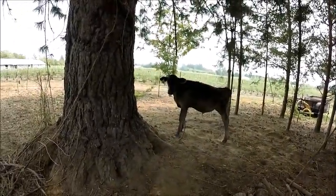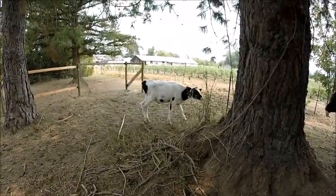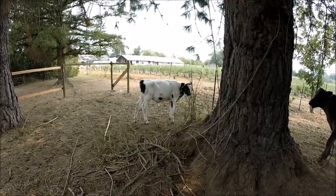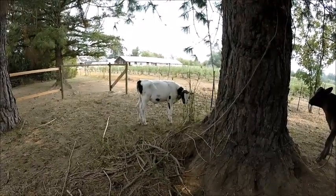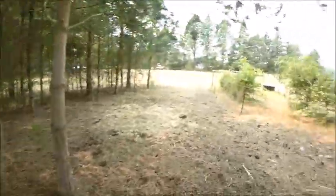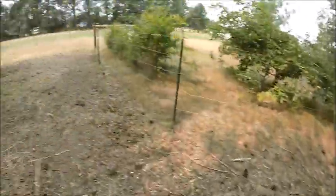The antibiotics did the trick with him. Haven't had any coughing. Every once in a while I'll have a cough, but sometimes cows just swallow something that's not right or whatnot. So yeah, happy cows. They seem to love the little pen that I built for them. They love it back here. This is their main hangout.